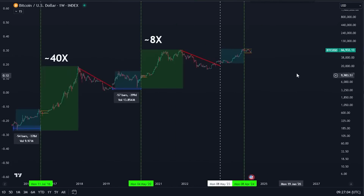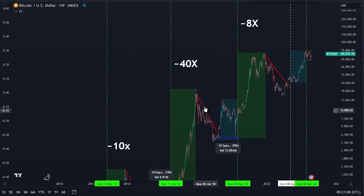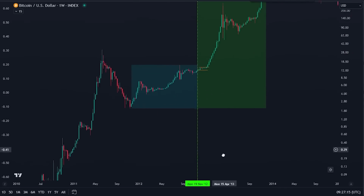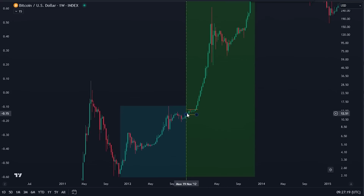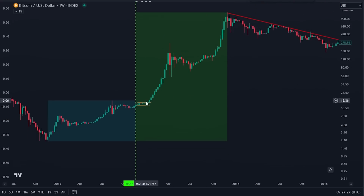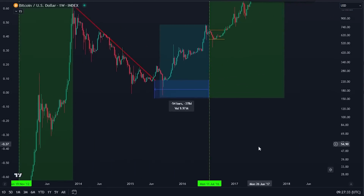But I want to show you something, and that is that what you're seeing right now is the same thing as you're seeing in every single cycle. So in every cycle after the halving, you can see that this green line here is the halving. And you can see that after the halving, this is on the weekly time frame, we usually have a few weeks of consolidation before you enter into the second phase of the bull market, where things go absolutely nuts. And then you can see we go into the bear market. You can see that right here again.